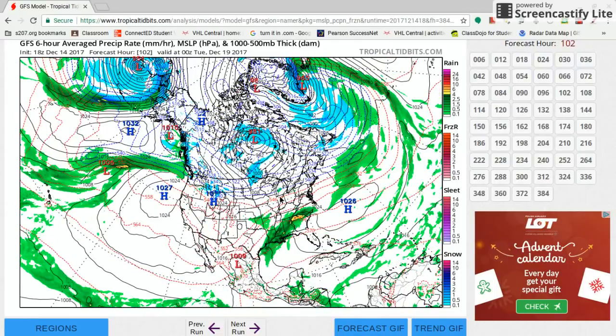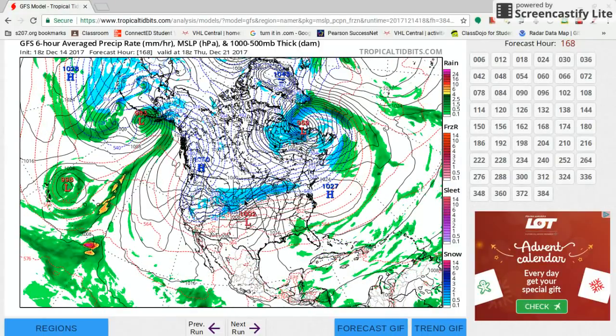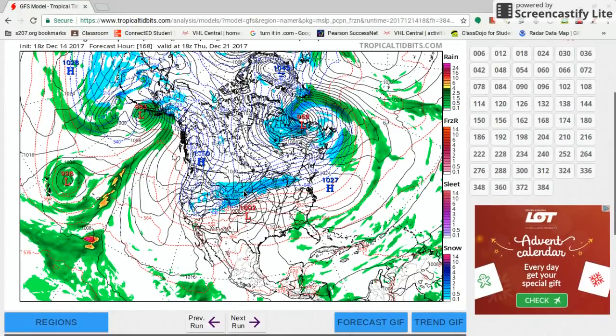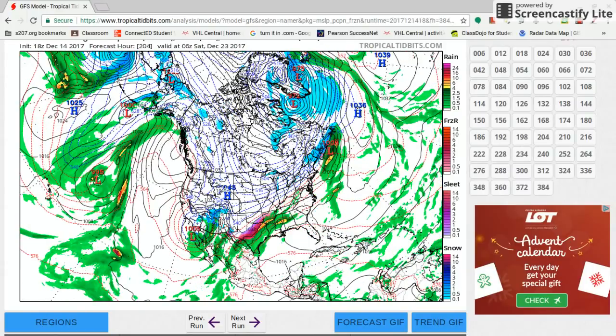That's during the warm phase of the pattern change, and this is the storm that's going to be one of the first ones. It drops from Colorado, so it's going to be a Colorado low. And it sets up a band of snow across much of Wisconsin and southern Minnesota. This is still far out, but it's been showing for the last several days around this time that there's going to be a storm. And you can see that shifts off into the northeast.